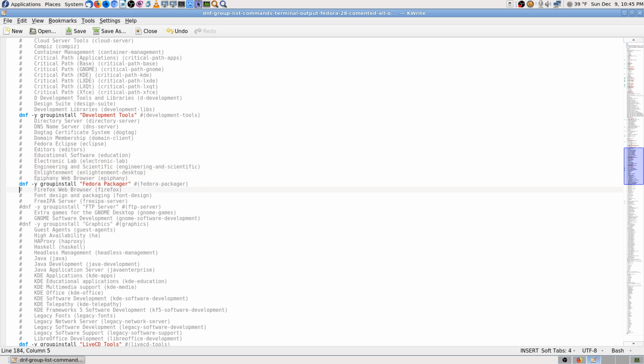Okay, editors. Font design and packaging. No, I'm not going to design any fonts. Oh, and I took that out because I said, well, I already have the FTP server. So I'm kind of worried about running that again, so I'm not going to. If I really decide to install a server, I need to just pay attention and look through this and uncomment those again and do them like that, bring them back into being used, you know.